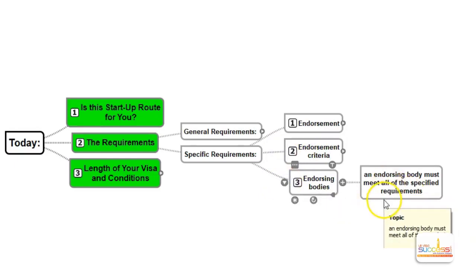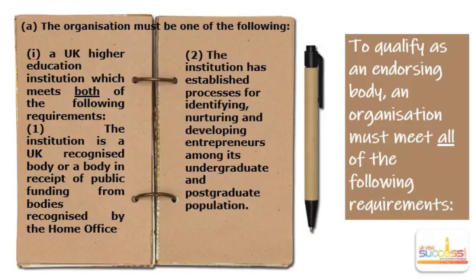According to the rules, an endorsing body must meet all of the specified requirements, and let me explain what these requirements are. The organization must be one of the following: either a UK higher education institution which meets both of the following requirements. The institution is a UK recognized body or a body in receipt of public funding from bodies recognized by the Home Office, and the institution has established processes for identifying, nurturing, and developing entrepreneurs among its undergraduate and postgraduate population.